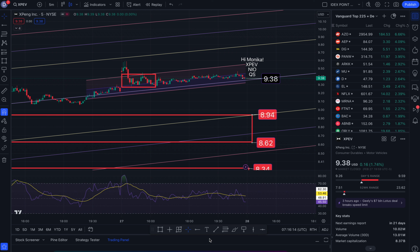So first up, I'm going to go over XPEV. We ended the day at $9.38, up 1.74%. The day's low, 926. The day's high, 959. The 52-week low, 751. The 52-week high, $23.62. So you can see that we have tanked over the last 52 weeks.